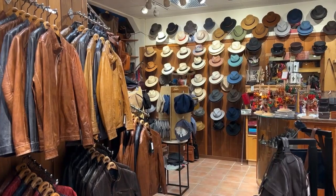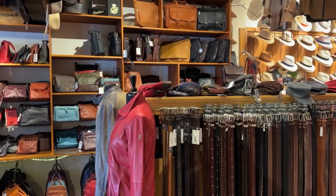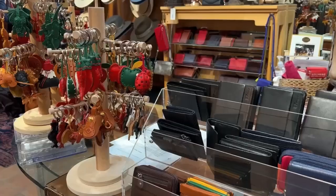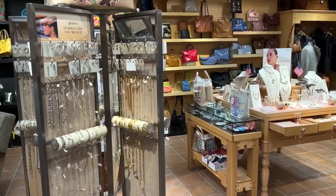The First Leather store has the majority of their leather imported from Italy and has all kinds of purses, wallets, jackets, belts, keychains, and a good amount of jewelry.